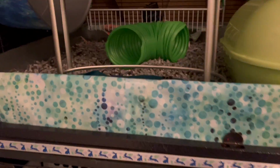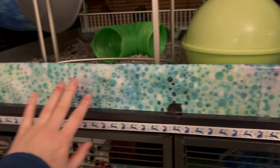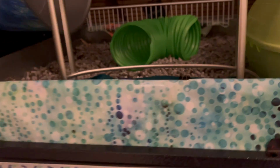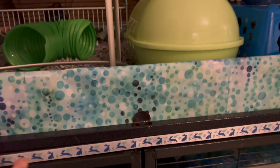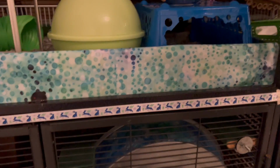First up, I do have these metal bass pans in all of the cage, and these are made specifically for this Critter Nation style cage. They also work with Ferret Nations, and I really love these pans. They are chew-proof, and they pretty much will last you forever, so they're really great for the cage. And of course for the theme, I've gone ahead and taped on some thematic colored paper. So you can see we have these little bubbles that are like greenish blue. But anyways, that's what the pans are.